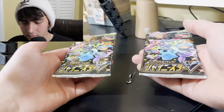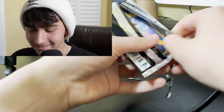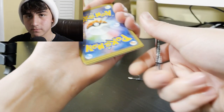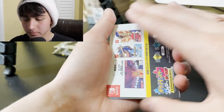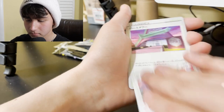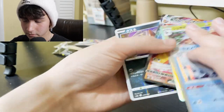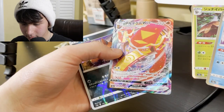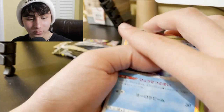Alright, I'm gonna assume this one's heavy. I'm probably wrong, but if it is heavy, you know what I'm saying. Okay. Let us see. Nice. And we got beautiful. We got a VMAX. I forgot this name. Oh well. Nice card. We're stacking here.